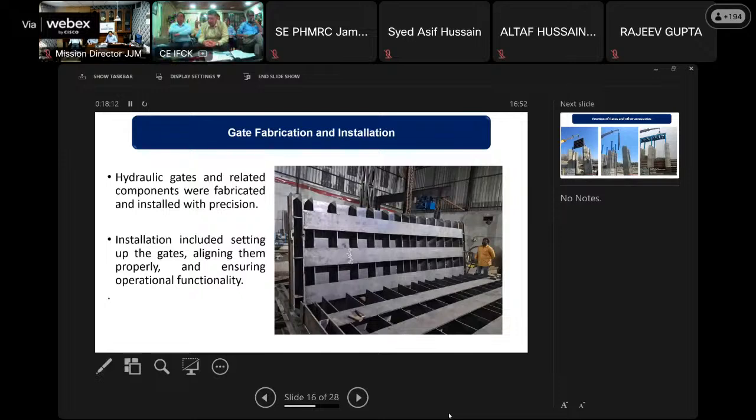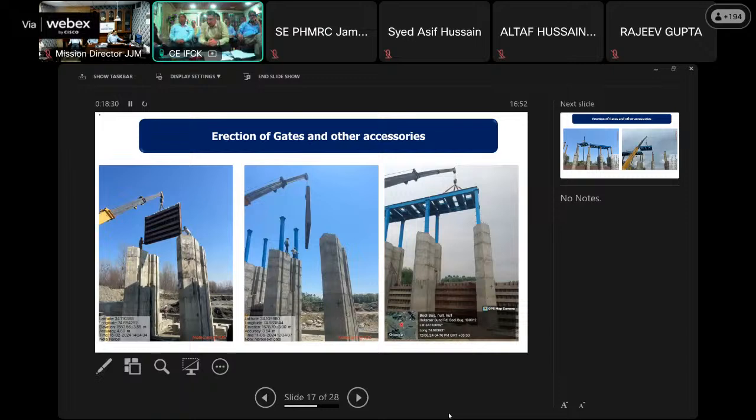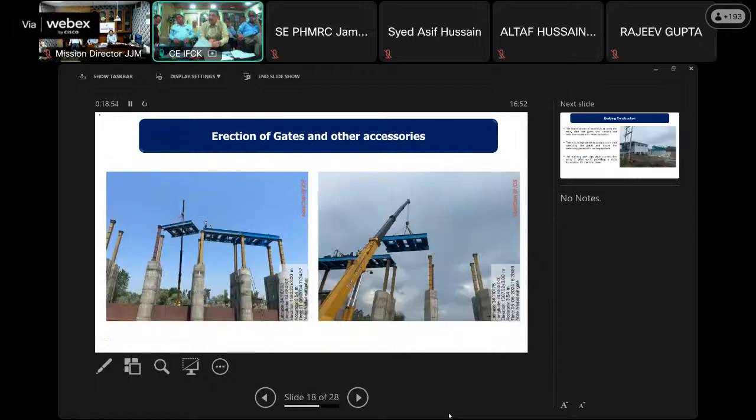The hydraulic gates finally got fabricated in Ujjain, Madhya Pradesh. This involved meticulous design and construction to meet project specifications. After fabrication, the components were transported to the project site. The gates were installed with careful attention to alignment and functioning. This includes positioning the gates accurately at their designated locations, ensuring the gates were aligned properly to facilitate smooth operation, and verifying that the gates functioned correctly and met all operational requirements. The precise fabrication and careful installation ensured that the hydraulic gates performed effectively and met the project's structural needs.